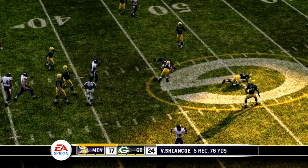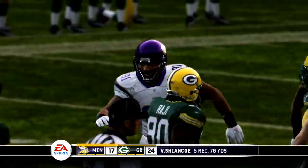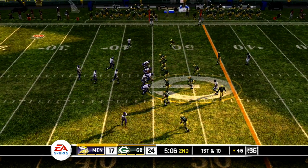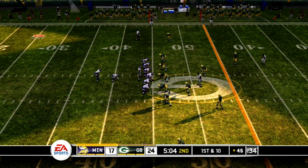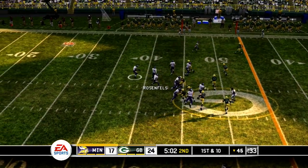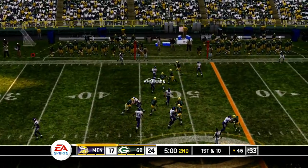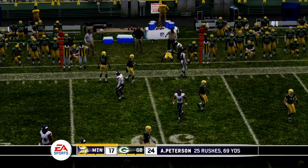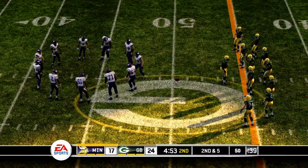He goes up high for the catch. And I always find it surprising that tight ends typically don't get drafted very high. But when you think about the skill set, they have to be able to block like a tackle and catch like a wide receiver. Pitch out. Hawk makes the tackle. Peterson comes away with 5 yards on the carry.